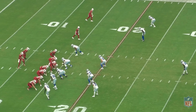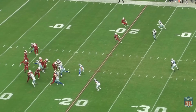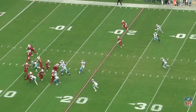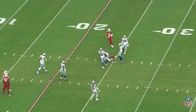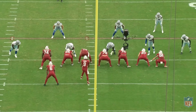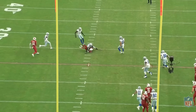And again, Josh Dobbs dealing, right? He's just not handing the ball off. We're running RPOs against a Cowboys defense that has wreaked havoc on the league. RPO them, put it right on them. I love it. Just an easy read. Watch 55, the weak side backer. I mean, that's an easy pull read, right? Right on him. Let's go.